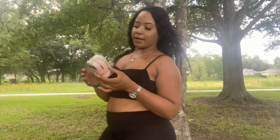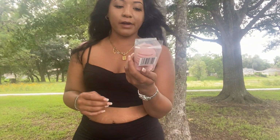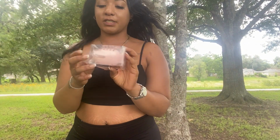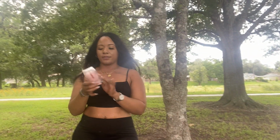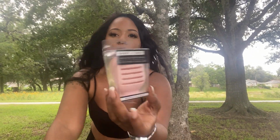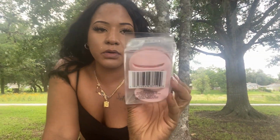Sassy Chic also created this beauty blender dryer. So it's for your storage. It's like a storage holder. Once you're finished with your wet beauty blender, you just put it in here, and it has little holes and stuff so you can have your sponge dry.